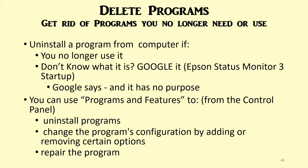As an example, I Googled Epson Status Monitor 3 startup, and Google came back with many people who said the same thing. It has no purpose. Get rid of it. You can use Programs and Features from your Control Panel to uninstall programs, change programs, or repair programs.